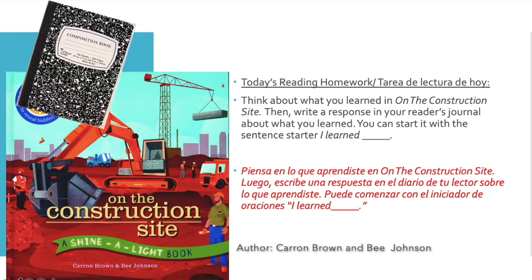Think about what you learned in On the Construction Site. Then write a response in your reader's journal about what you learned. You can start it with the sentence starter, I learned.